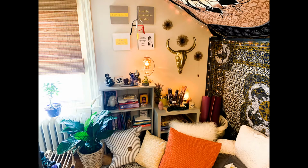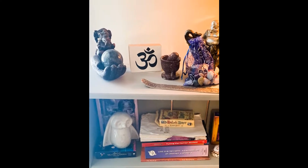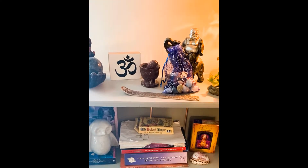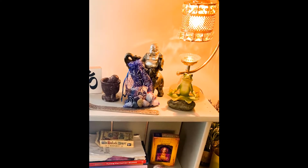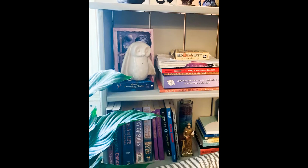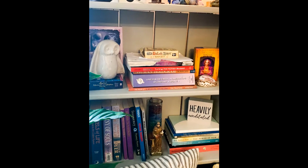I think this room is going to be very beneficial for everybody in my family. We all need a little bit of relaxation and a place to gather our thoughts. That light right there is an essential oil heater. It is so amazing.